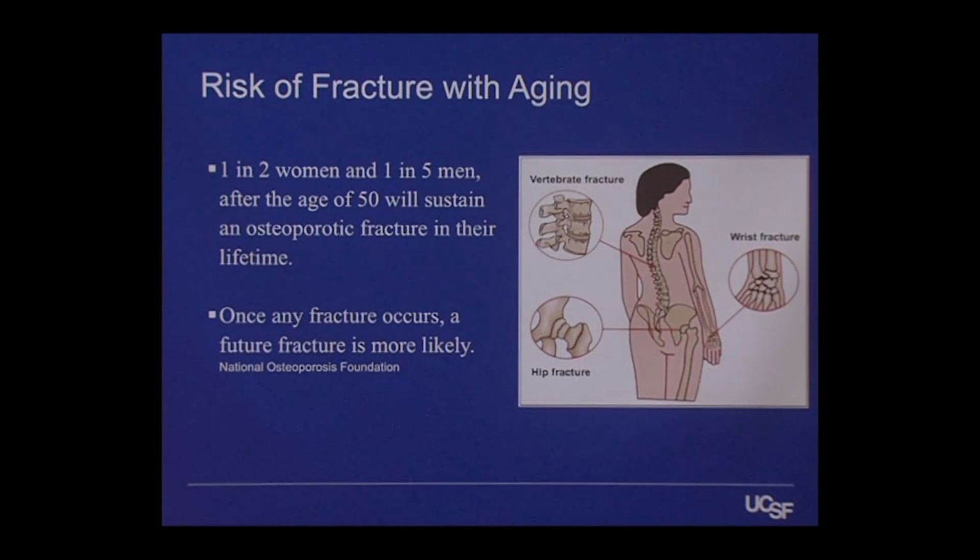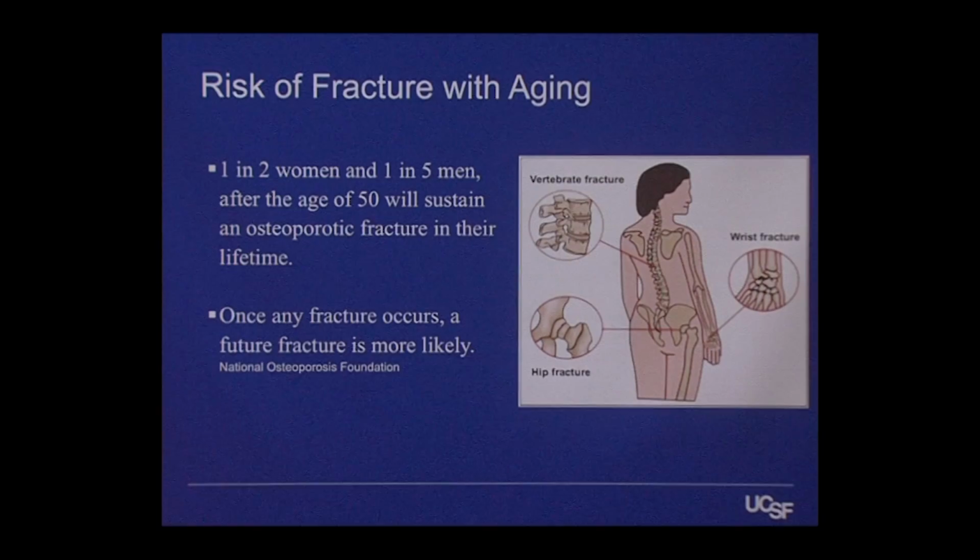Half of all women and 20% of all men after the age of 50 will sustain an osteoporotic fracture in their lifetime. And once a fracture occurs, a future fracture is much more likely. And spine fractures are significantly more prevalent than hip fractures. Again, hip fractures get a lot more attention, but spine fractures are significantly more prevalent.